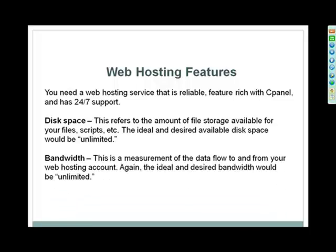Bandwidth, again, unlimited is good here. It's basically a measurement of the data flow to and from your web hosting account. So if you have a picture that's 1 megabyte to download, which would be a very large picture, every time somebody visits your website, that would be a megabyte of bandwidth being used up, basically. It's a rough way to look at it.